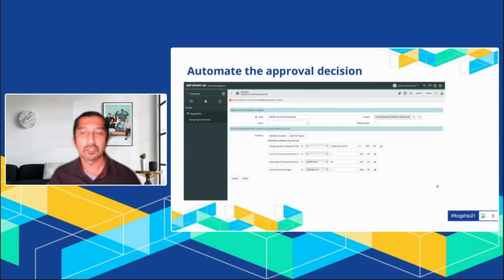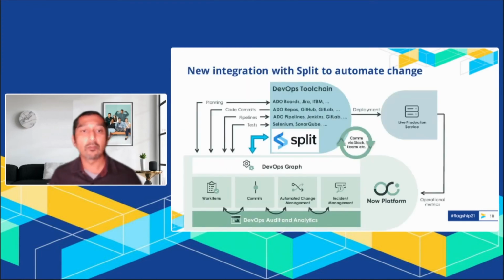And so what you're seeing here is decision criteria based on the amount of code changed, the results of the tests, as well as a policy that all the commits need to be linked to Jira tickets. And if all of these conditions are met, then the change is automatically approved. There's no manual review, and there is no CAB meeting. And so our new integration with Split is designed to work the same way.